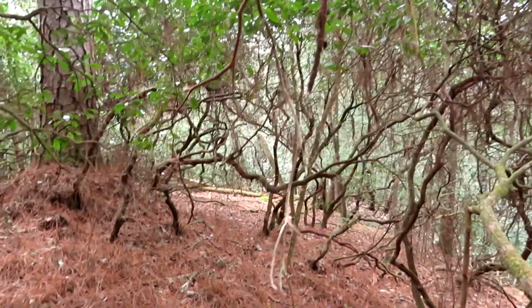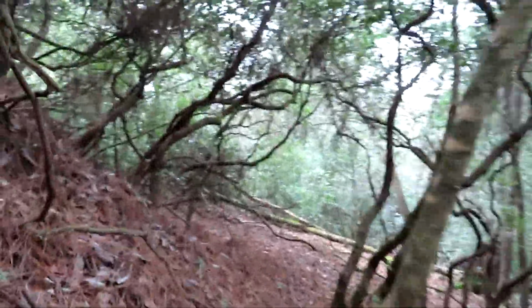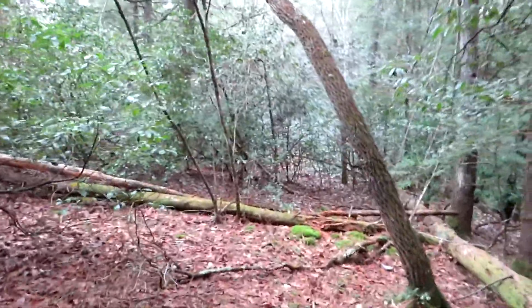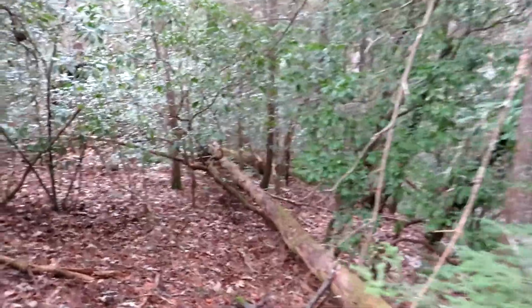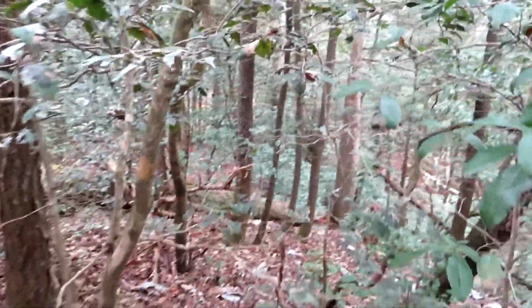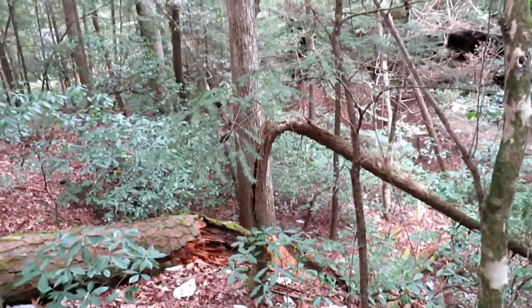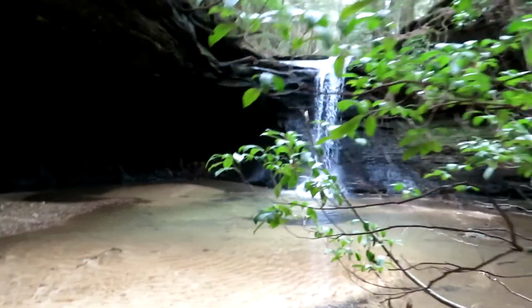I follow a little social trail, a little game trail. Find a way to the base of this falls. And a lot of times in the woods, you just look to the animals. They'll show you the way in and out of canyons. Just find the ways that they take. Most of the time, that's pretty suitable for people to go up and down too. You don't need flagging or any of that kind of thing to mark a route. We'll walk up here. Check this out.